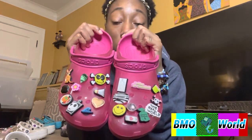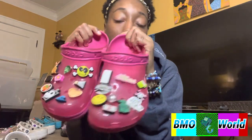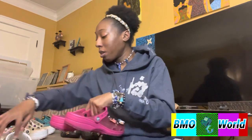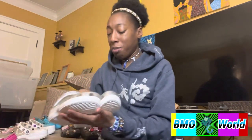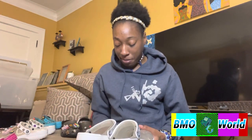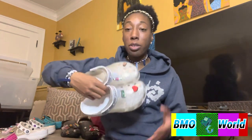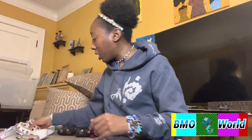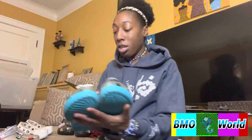So these are just the cool vibe that I came up with for the pink transparent Crocs. I can't say that these were premeditated. I think I just had whatever jibbits that I had at the time and made something out of nothing. The jibbits for these weren't really planned. I knew that I just had these jibbits and then just put them on these ones for the glitter ones.